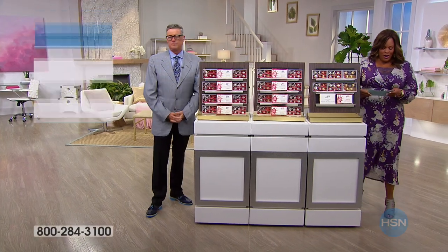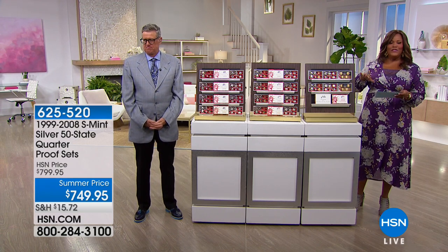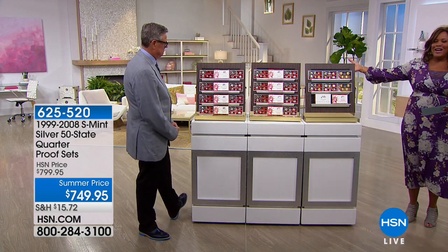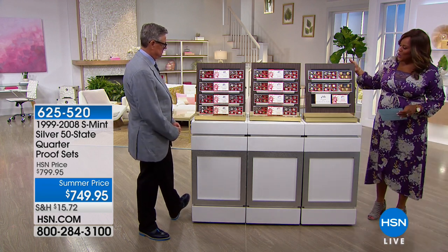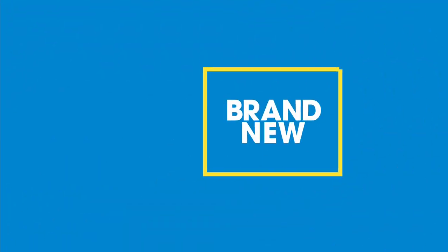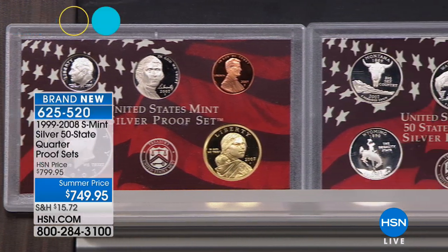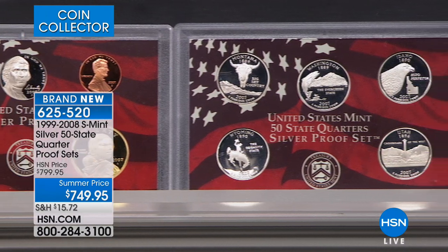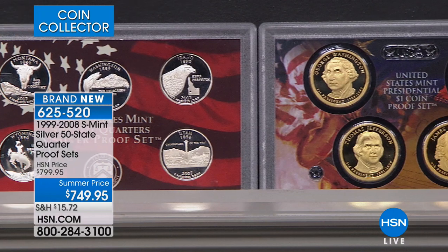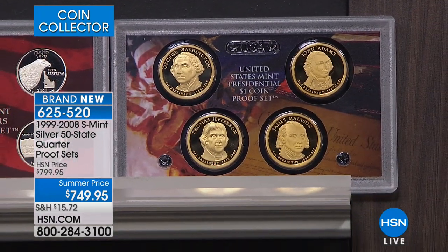All right, so now we are up for the 1999 to 2008, and this is the 50 state quarter proof sets. Look at how long we have to be apart because there's so much to present here. This is wonderful. So this is like all of the 50 state quarters and the territorial quarters. It's all the quarter sets, which we've done, I think, many times before. But what I haven't been able to do, and this is the first time I've sold this set in quite some time, is the United States government did regular sets.